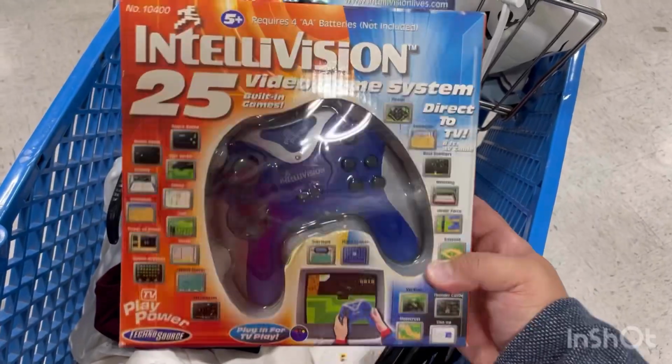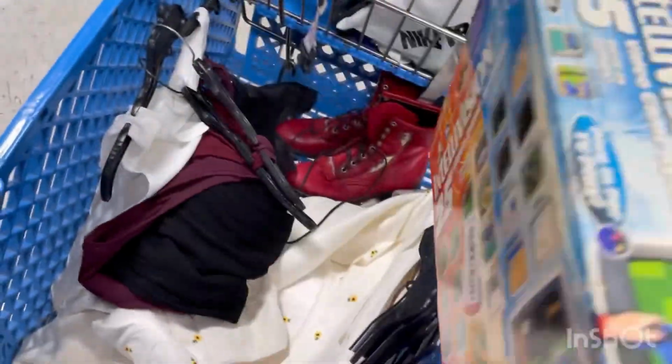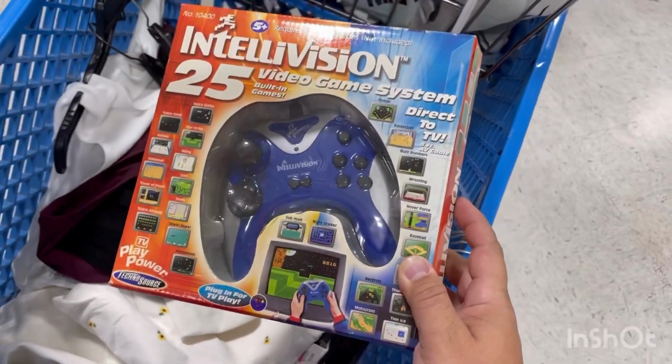Well, I just picked up this Intellivision. It's $9, and it's not sealed, but it doesn't look like it's been messed with. It looks like it's new open box. I ended up putting the Intellivision back because there were 10 sold and maybe 30 something listed. So it just didn't make sense.